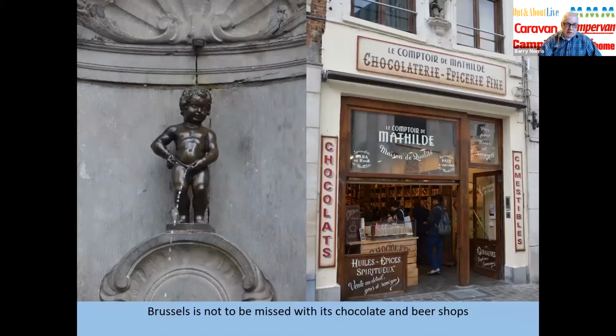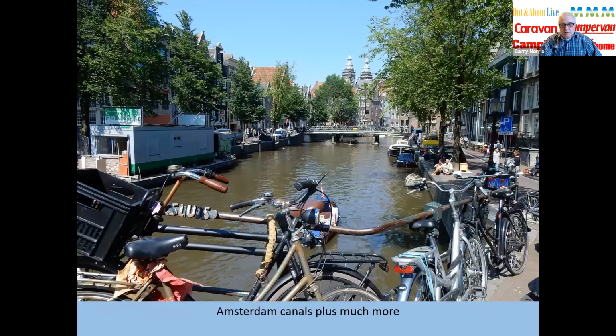Of course, there's Brussels, there's so much to see. There's chocolate shops, beer shops, and the famous statue, of course, and the European headquarters. Amsterdam is great. Watch out for the cycles, they're everywhere. There's the Van Gogh Museum, Anne Frank's Museum, and a trip on the canal is well worth paying for.